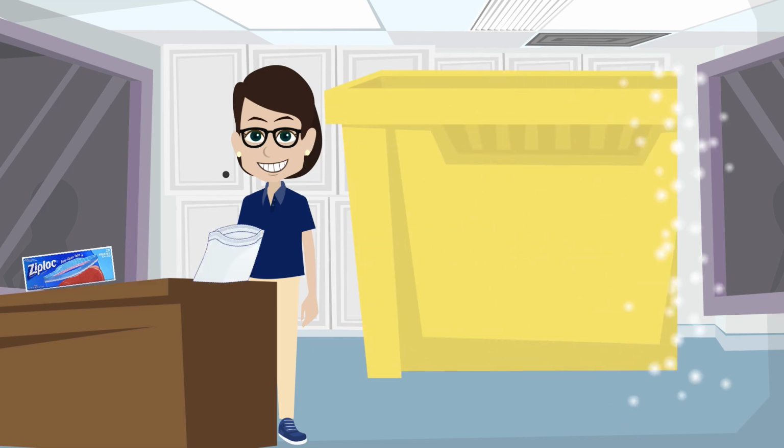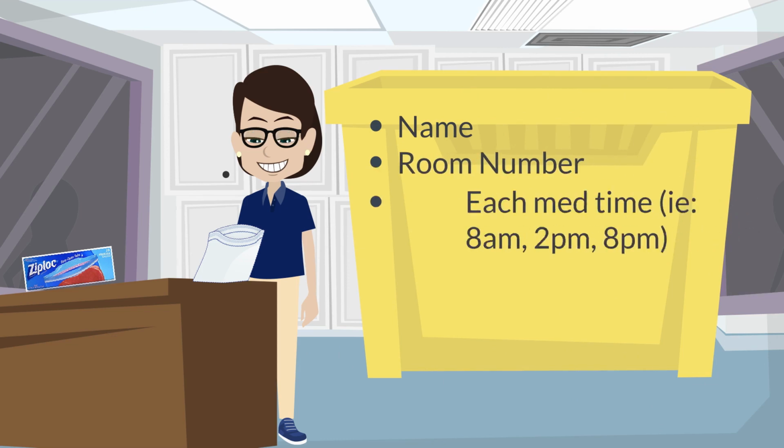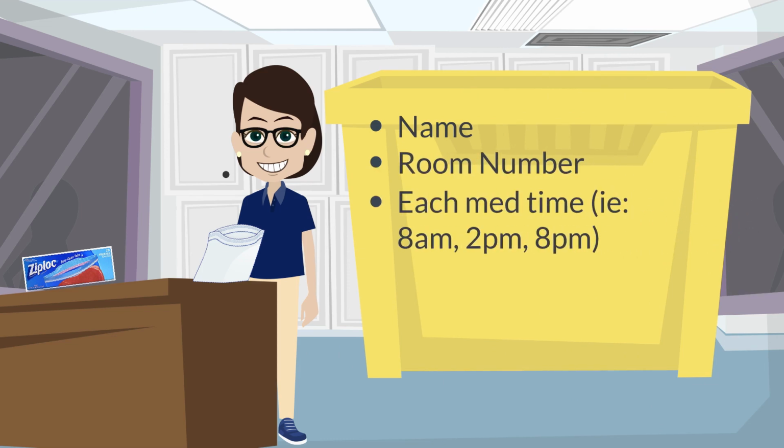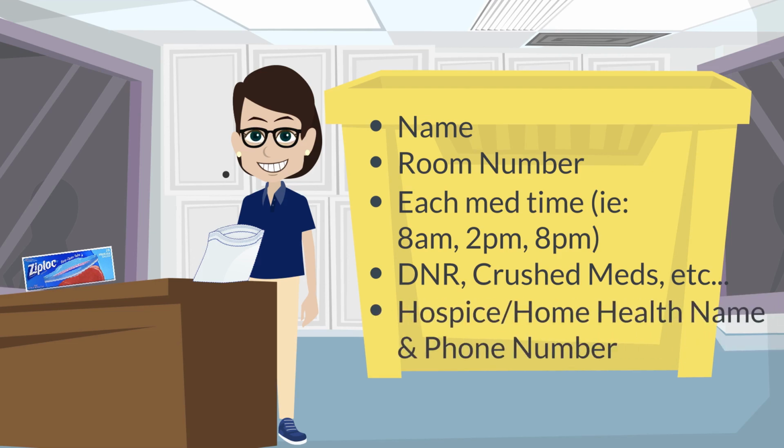The buckets must also have labels on the front for name, room number, and each med time. You will also label the bucket with DNR, CRUSH, or other important information. Please put the company name and phone number of any services they are on, such as home health or hospice, on the side of the bucket.